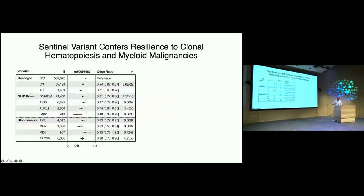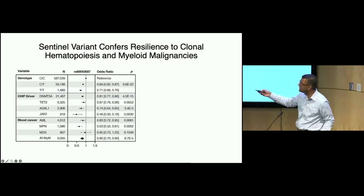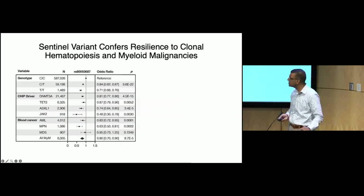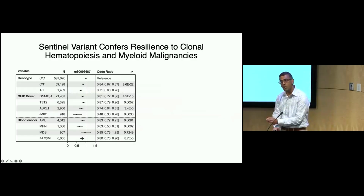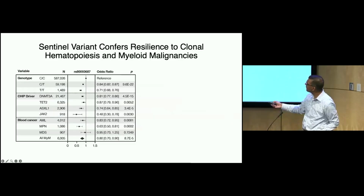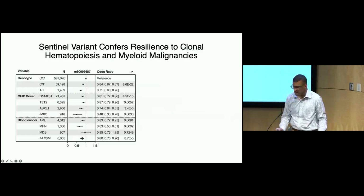This was protective in contrast to some of the other variants that have been described as protecting against specific types of clonal hematopoiesis. This was protective against all the major forms of clonal hematopoiesis we could see, including DNMT3A, TET2 mutant clonal hematopoiesis, ASXL1 and JAK2. And importantly, and in contrast to what had been seen for other variants, this protected individuals from acquiring a variety of blood cancers, including acute myeloid leukemia and the myeloproliferative neoplasms, as well as all forms of myeloid malignancies as far as we could see from these large biobanks.